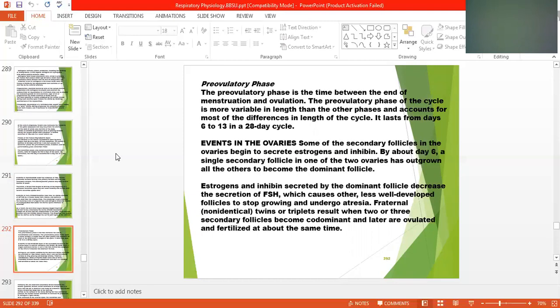Events in the ovaries: some of the secondary follicles begin to secrete estrogen and inhibin by about day 6. A single secondary follicle in one of the two ovaries outgrows all the others to become the dominant follicle. Estrogen and inhibin secreted by the dominant follicle decrease the secretion of FSH, follicle stimulating hormone, which causes other less well-developed follicles to stop growing and undergo atresia, which is shrinkage.